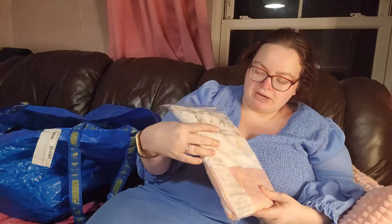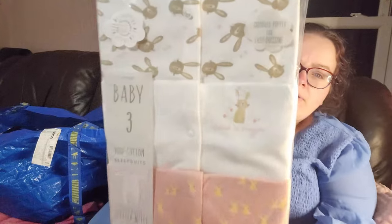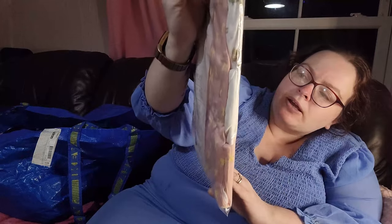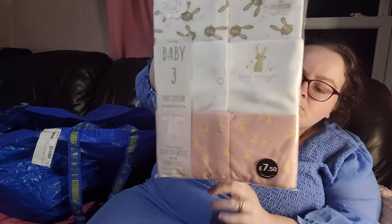And then for the little girl, I'm not going to get them out because I will not be able to get them back in. So we just bought them 3 sleep suits. They've got scratch mittens built in and lined feet. We got 3 to 6 months, because when you have a baby, loads of people will get their size, and I thought these would be handy when she gets bigger. The first one is white with bunny rabbits, the second one is white with a little bunny on it and says love by everybody, and the last one is pink with yellow bunnies, and this was £7.50.